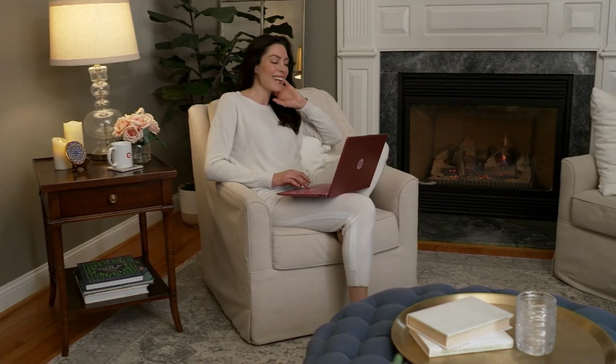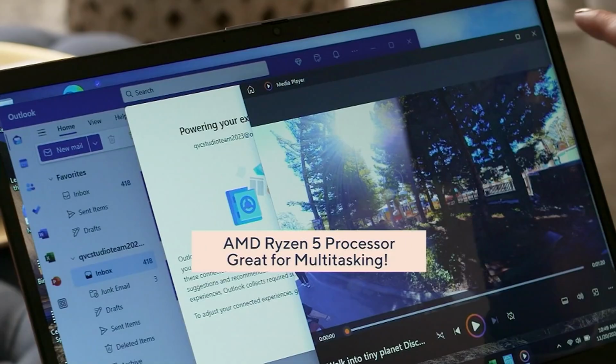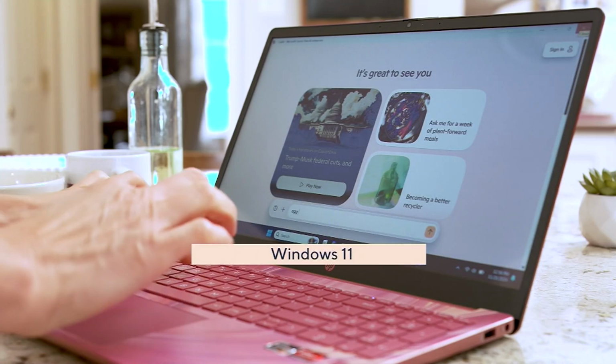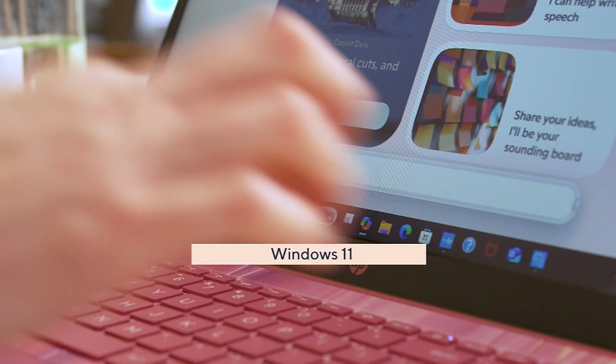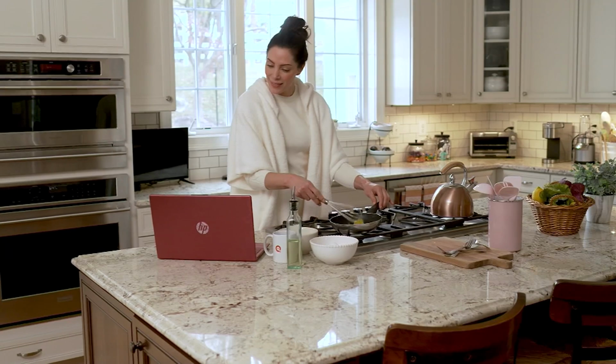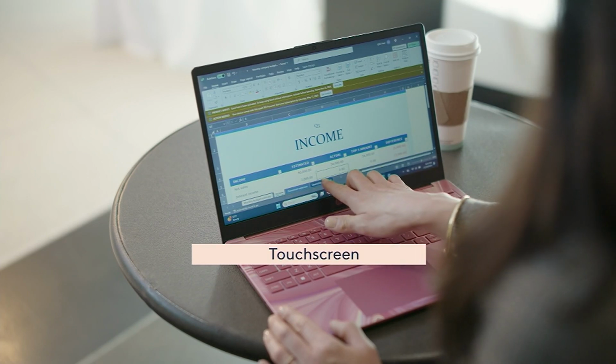So it starts out with a 15 or 17 inch. You get the choice of that. You're going to get the most popular processor that AMD makes. It's the Ryzen 5. It's ultra powerful. You've got Windows 11 built in. We're going to tell you why that's super important to know. You've got Copilot, which is your AI assistant. That's going to revolutionize your life. We're going to show you all about that.